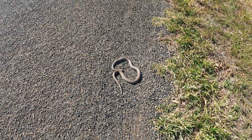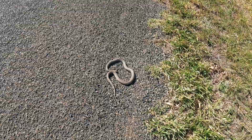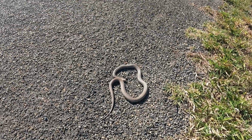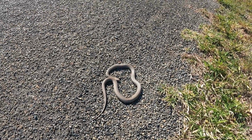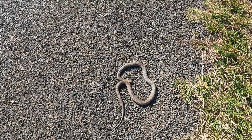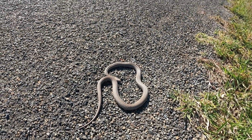Now these are one of the species I don't mess with. I wouldn't even bother trying to pick him up or touch him. They can be extremely cranky and extremely fast, especially when they've been in the sun for a little while. And my GoPro's not on a pole, extender pole, I'm just holding it with my hand. Got a little nick on the side of one of his scales there. I'm just going to let him be.